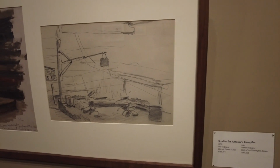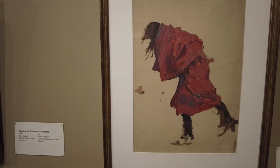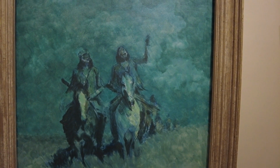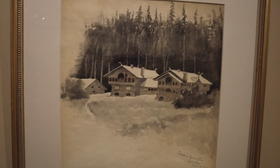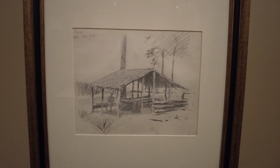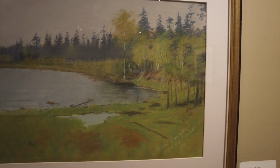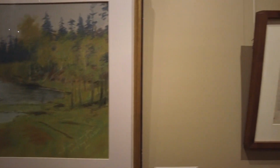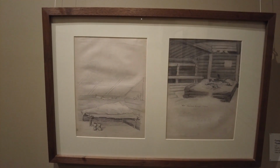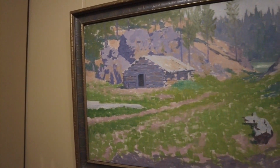This is Antoinette's campfire. That was the lady with the log house. Figure with a red blanket. Mounted figure. Ghost stories. Unfinished. Emperor's hunting lodge. Where would that be? In Europe? Florida. Thatch horse shed. Gray day at Rouse. Camp interior, lost lumber camp interior. Looks like the snow is getting inside there. And this is a squatter's cabin.